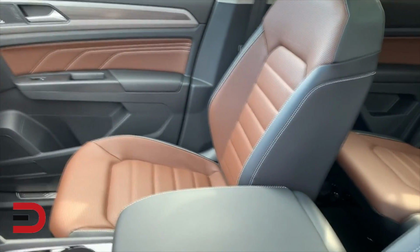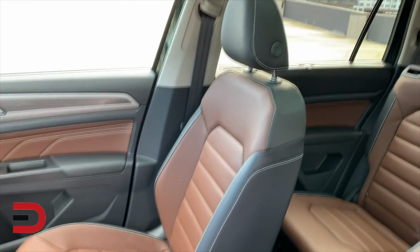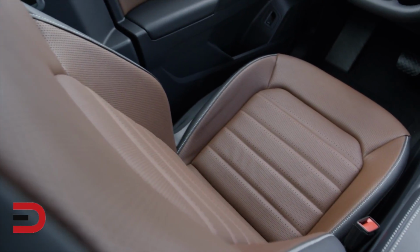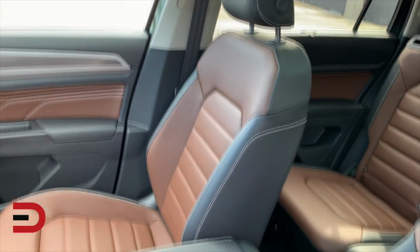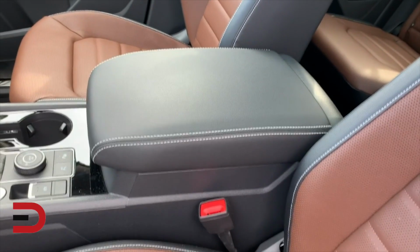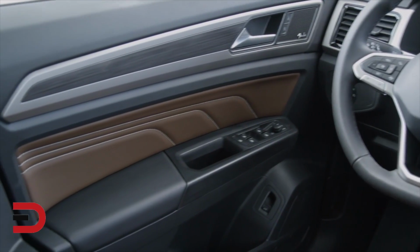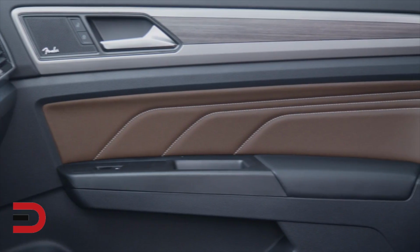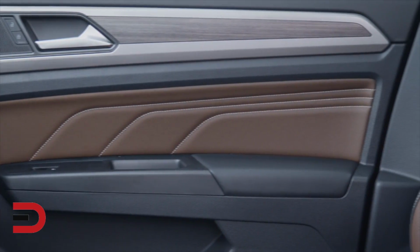If we focus our attention a little bit to the seating and the leather, you'll notice that the new Atlas definitely has a slightly more upscale feel. You'll see a lot of contrast stitching on the center armrest, on the seats, but all around the cockpit. And then last but not least, if you focus your eyes and attention also to the door trim panel, you'll see some of that stitching extends into the door trim panel insert.